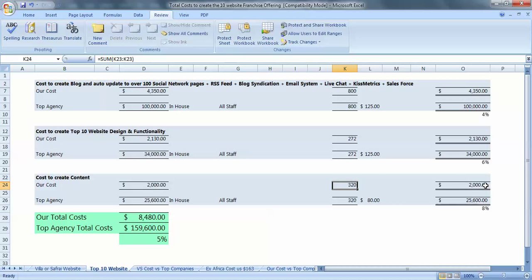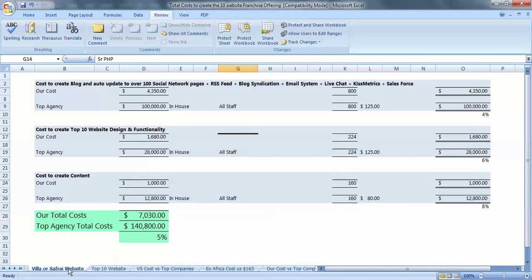Cost. We've gone from $125 to $80 for the top agency in-house content writer. Okay, so that's $8,400. It costs us, top agency, $159. Individual villa or safari website. It's going to cost exactly the same to do the blog and the 100 social network pages on one as it does on the other. Each time, that's a hell of a lot of work.